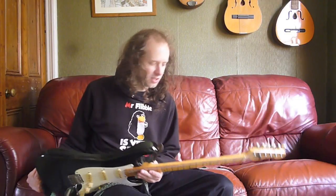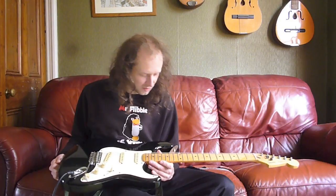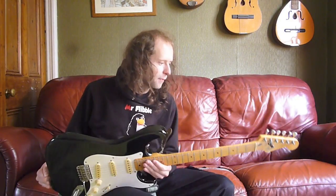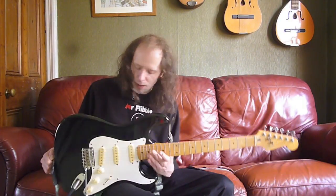But yeah, again, this is one of those guitars that will be with me forever just because of what it is and what I've been through with it and the amount of times I've used it. It's just part of me, this guitar is, and I absolutely love it to pieces and just could not part with it at all.